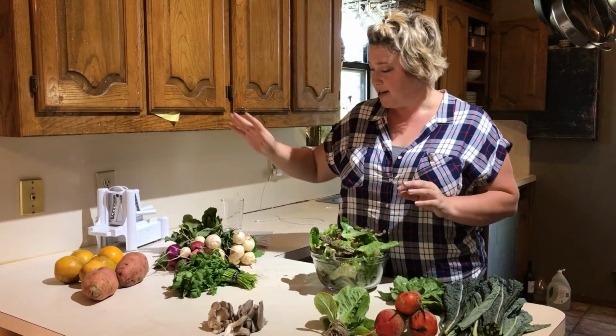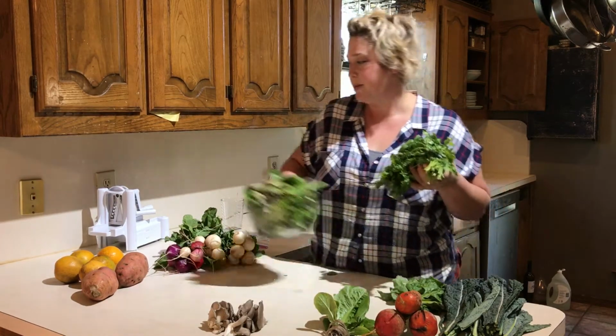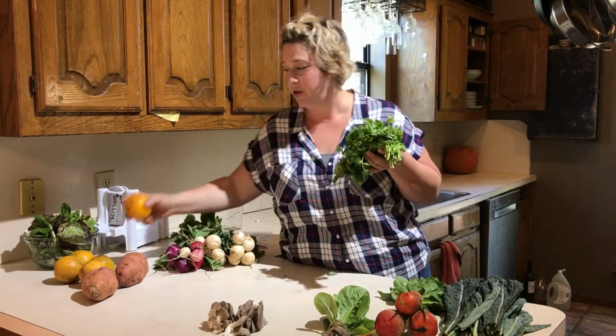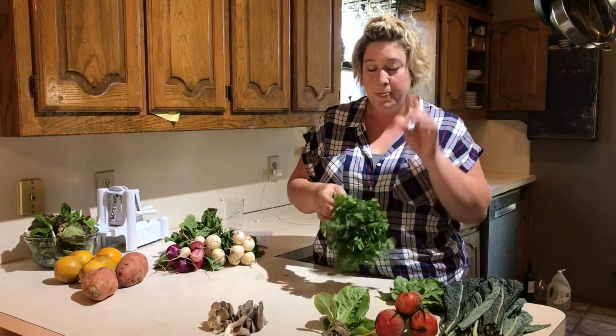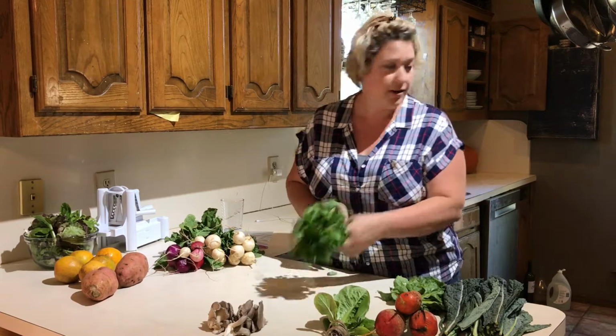And again, add your radishes, add your turnips. You could even add some cilantro. I really like a little bit of cilantro in salad. Cilantro and orange together make a really great base for a dressing, but we have cilantro. So here is a little trick I learned, let me show you guys something.